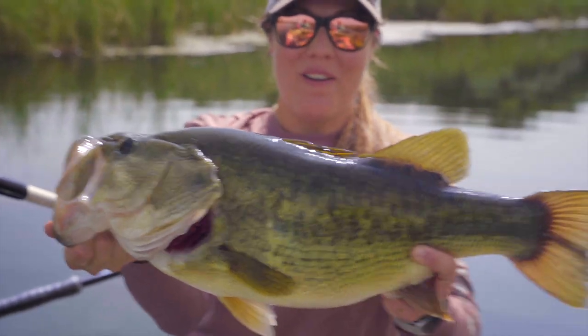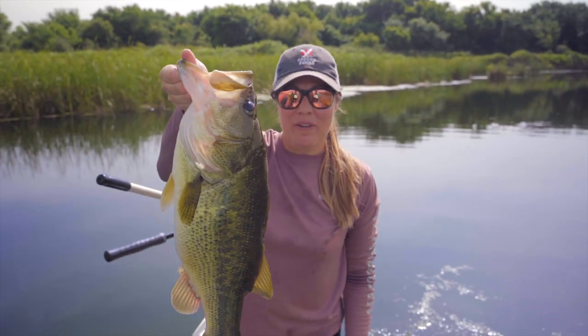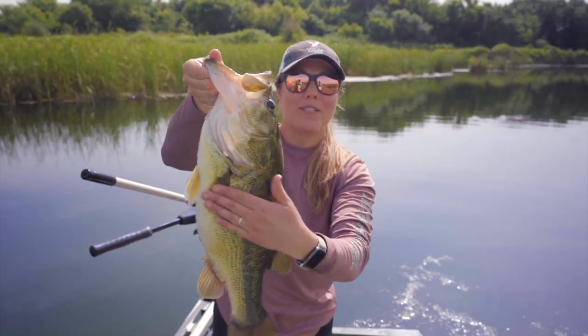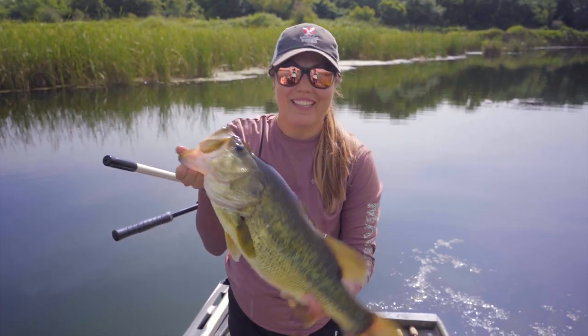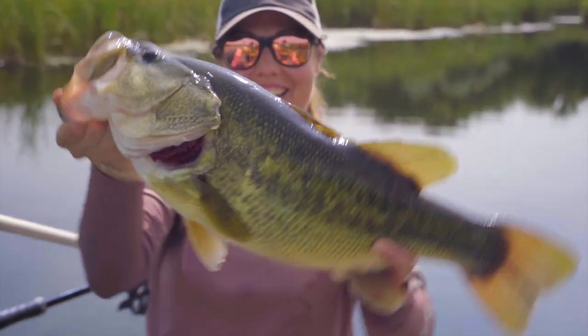All right, big girl measured out to be just at 22 inches. Good old plump summer bass for you. We're gonna go ahead and get her released, try and get even some more of this quality.